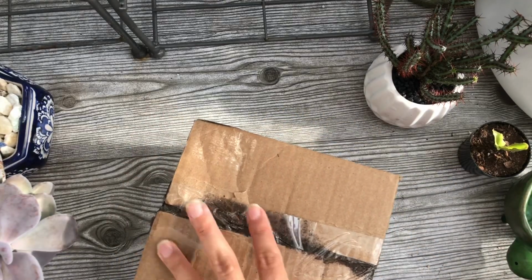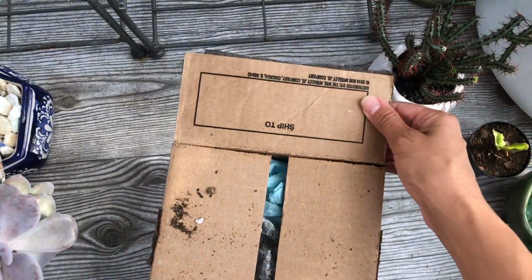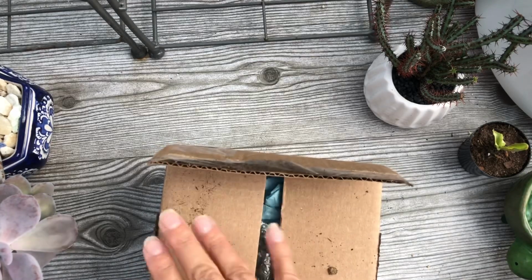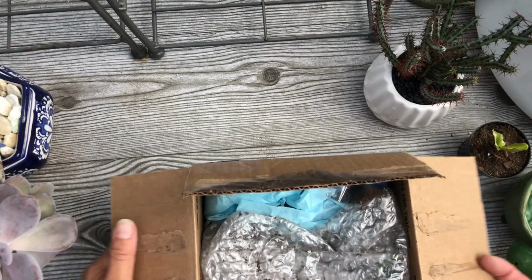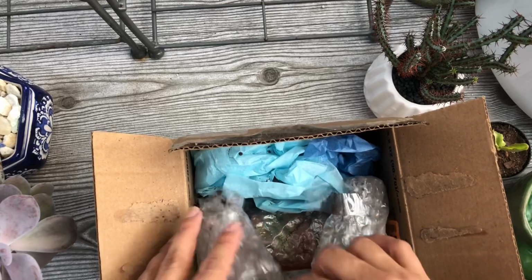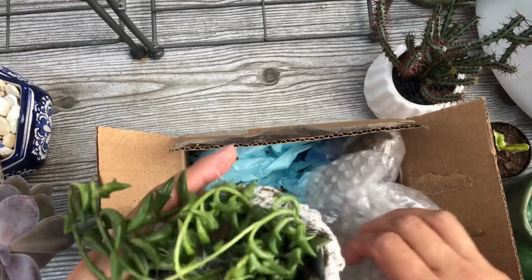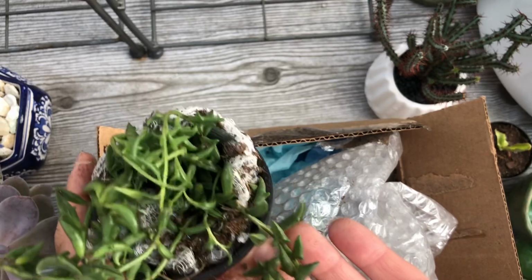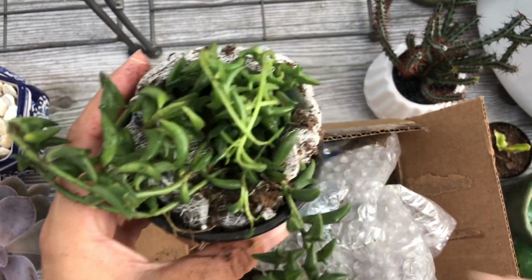I did send her the label for the box. So yeah, that made it better. But I am so happy that she took the time to go buy it for me and gift it to me and ship it out to me. So that was very, very sweet of her. Oh wow, and it's a good size for $3, guys. Look at that. Look at how plump they are. So pretty.